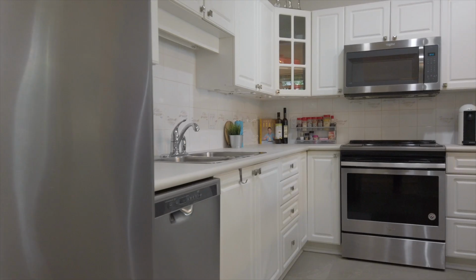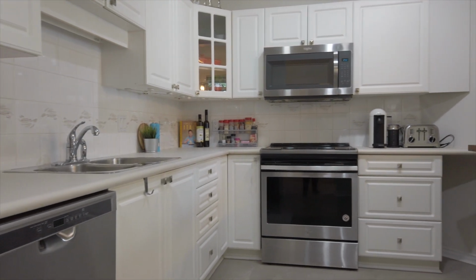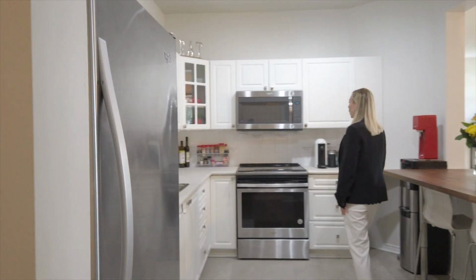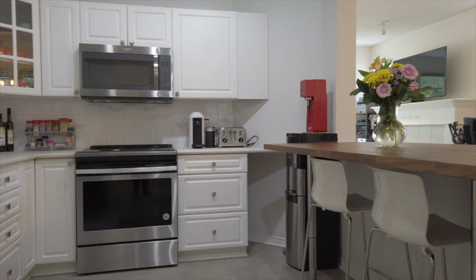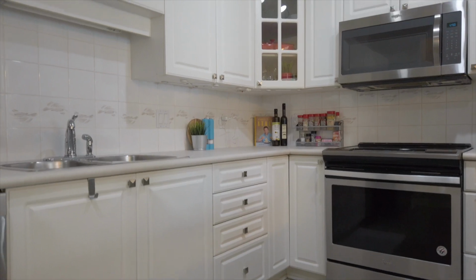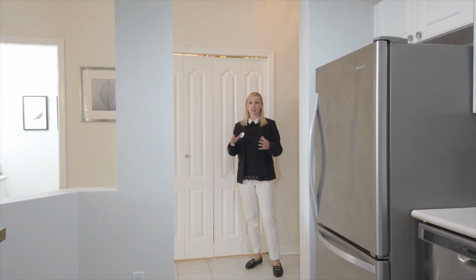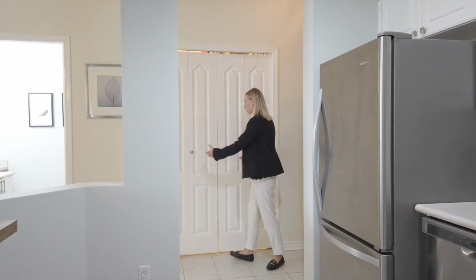The layout offers over 1200 square feet of space. It is upgraded with brand new laminate floors and tiles. The kitchen is very spacious with all stainless steel appliances and a breakfast bar. It also has a full-size washer, dryer and tons of storage.